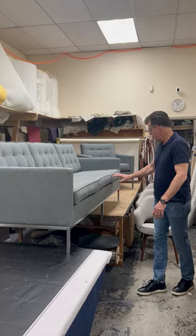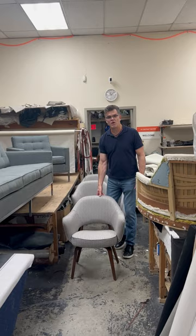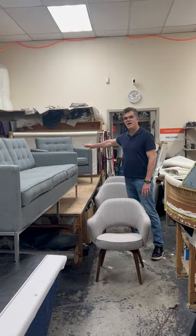Behind me here is another timeless classic, the Knoll Saarinen chair. We just reupholstered three of them. This sofa, this matching club, and these three side chairs will be delivered tomorrow.